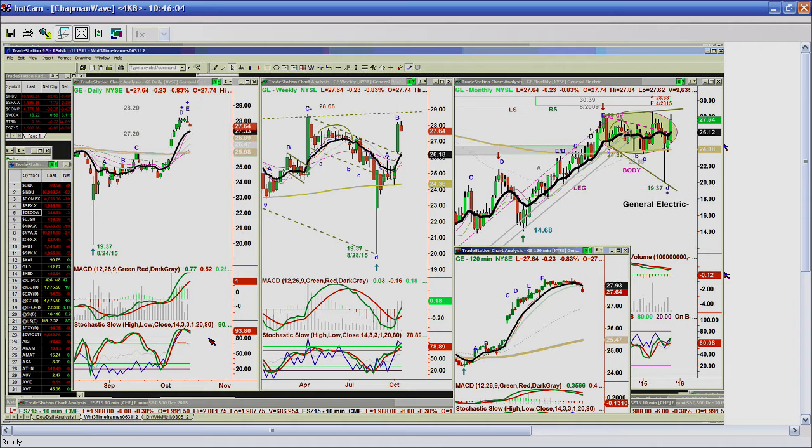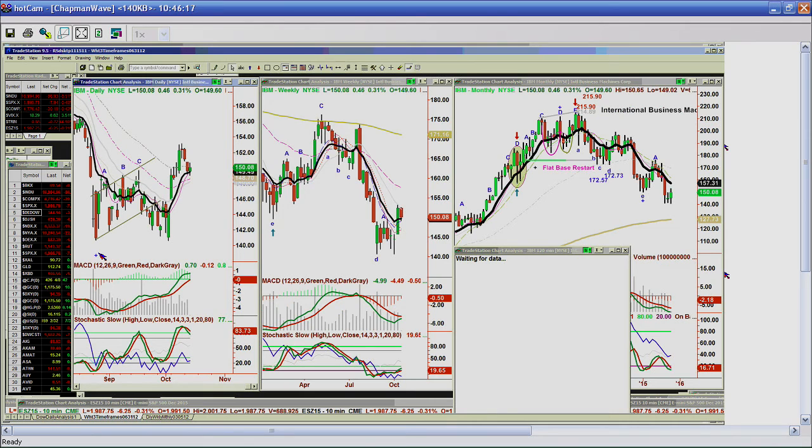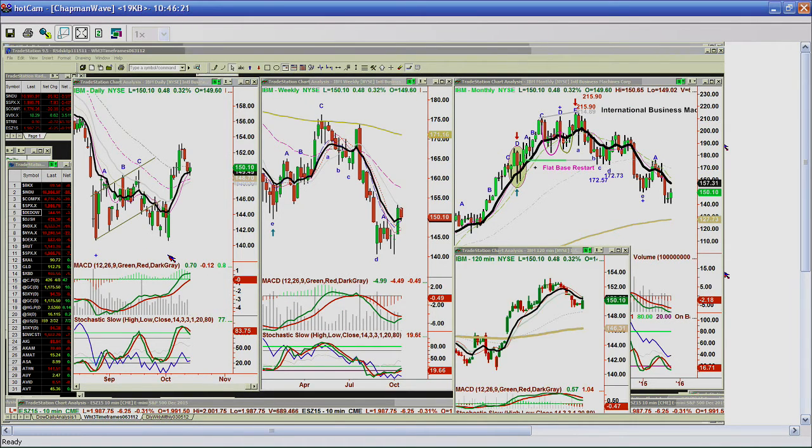Holding beautifully, stochastics at 93%, MACD is great. So far, nothing wrong with this chart. IBM, my Dow quartet consists of 4 stocks, has gone to, I think it made a lower low. So that 140.62, 140.56. So this is actually an A. That's a C minus. This is an A.